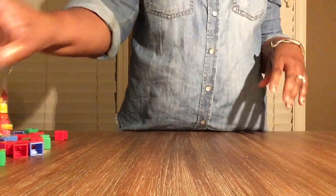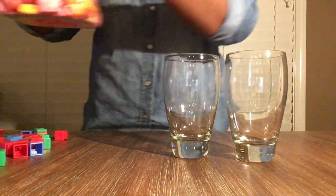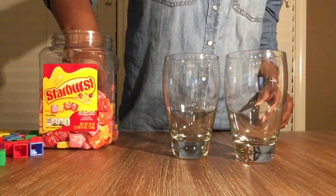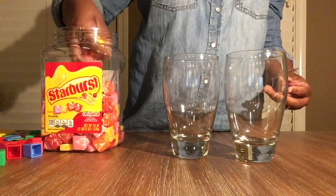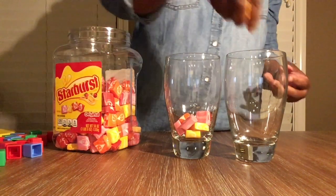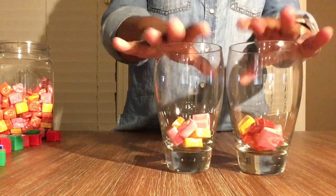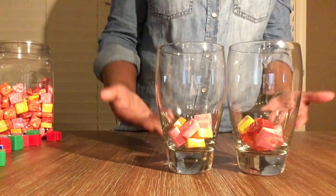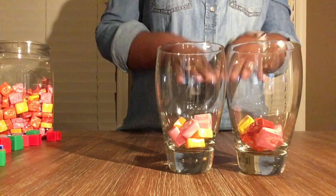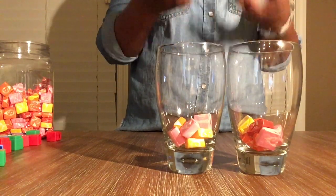Now I thought lastly we would just do another little experiment, and we are going to use some yummy Starburst. And I'm just going to do this with my hand. I'm going to just grab some out of here and put them here. And then I'm going to grab some out of here and put them here. All right. So if we look at these glasses, wow, they actually look the same. If someone asked me, Miss Miller, which one has more? I probably could not just look at it and tell which one has more in this case. So that means I will have to count them.